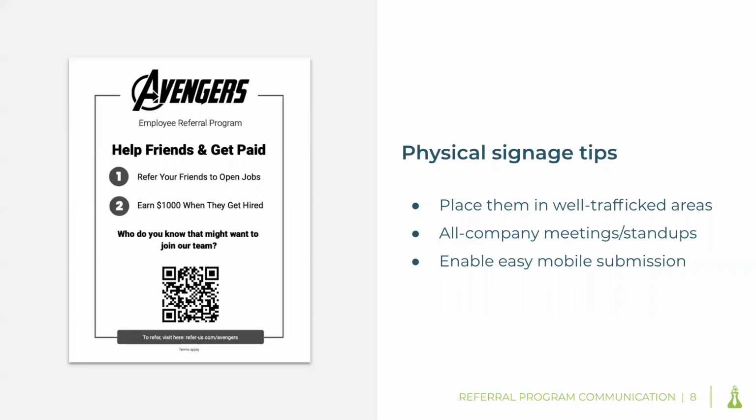We've also seen some companies print out small cards and put them on employees' desks, little stands with a 5x7 index card sized reminder about the referral program. And they'll put those up in break rooms, they'll put them in their conference rooms so that it is kind of a constant reminder for folks to refer. So that's all about physical signage.